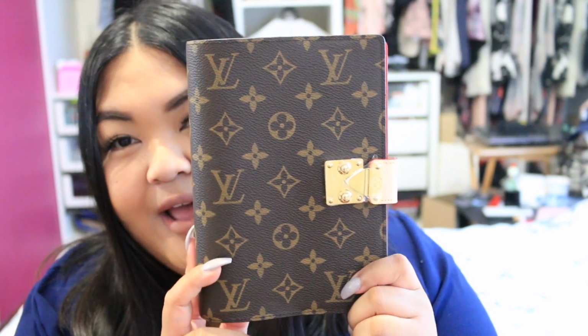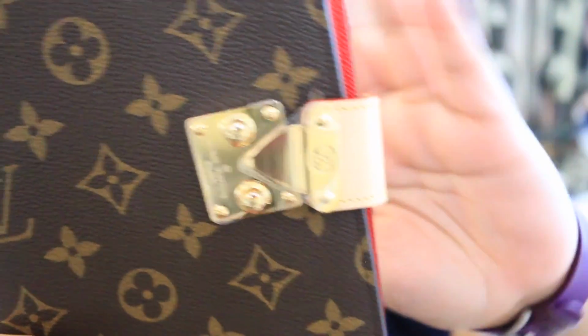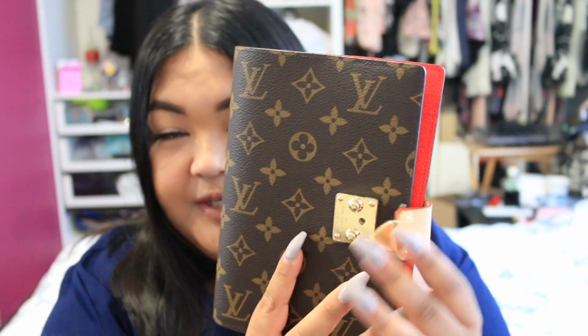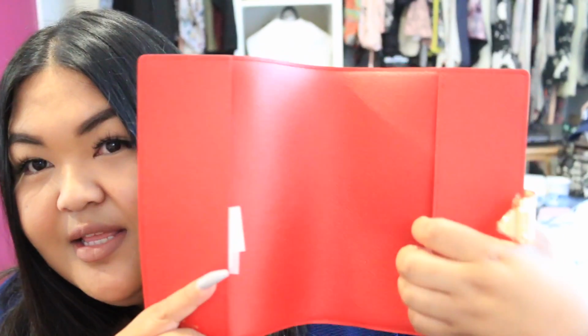Monogram Paul cover. It's pretty much like your agenda, but it doesn't have the rings inside, and it has a buckle like the S-lock on the Pochette Metis. So I feel like that is absolutely gorgeous. So it has the beautiful vachetta-like leather strap here, so it'll age wonderfully over time. And as you open it, it has a stunning red interior. So here is where you would put your notebook, in this flap and also in here.